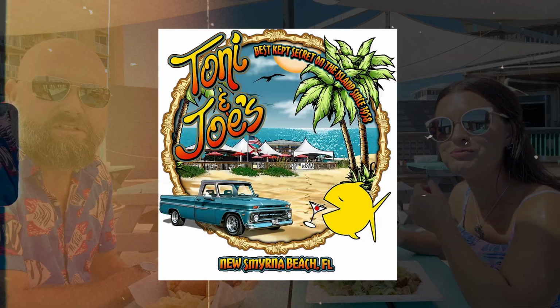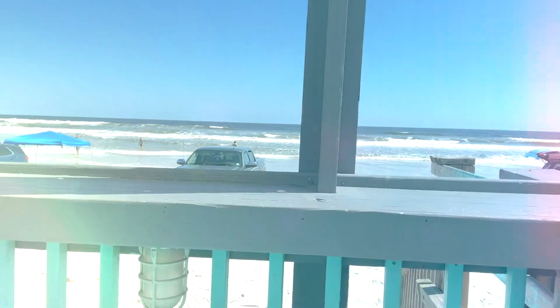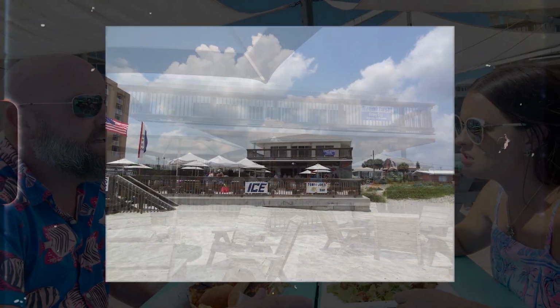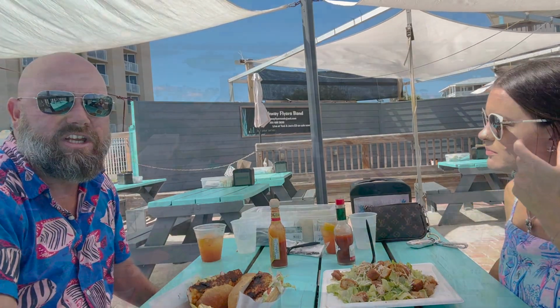Anyway, we're at Toni and Joe's patio bar. I'm going to show you just real fast. There's the beach. So we're literally on the ocean. And this place is really just snacks, drinks, lunch style food. They have the best Sunday brunch though in all of New Smyrna Beach. So their Sunday brunch is off the chain.